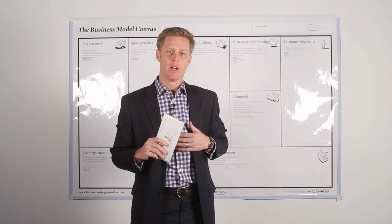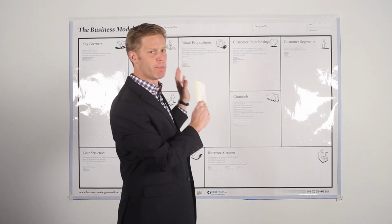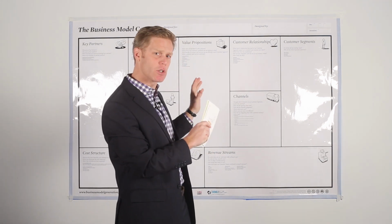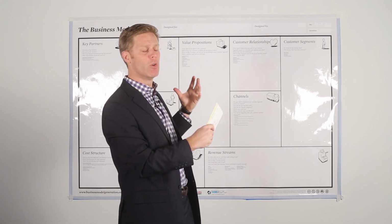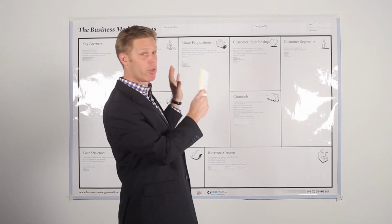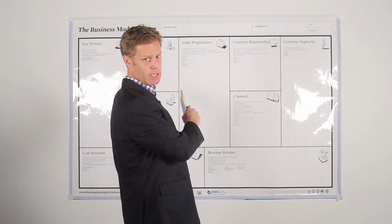Welcome to the Business Model Canvas designed by Alex Osterwalder. I'm Matt Terrell. We're going to look at the Business Model Canvas and the 9 interconnected blocks and how they work together for a company to provide value, to complement one another, both the front stage of a company and the back stage of the company.